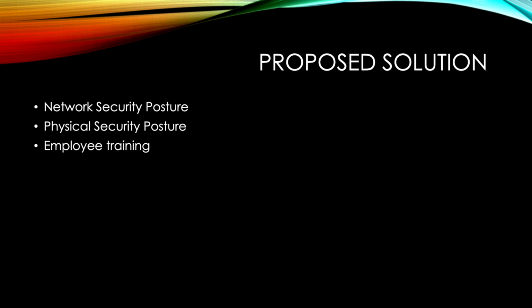It's now time to get to my proposed solution. This will consist of three main areas, which include enhancing the security posture of the network, improving physical security, as well as implementing robust employee training.